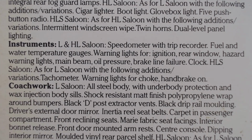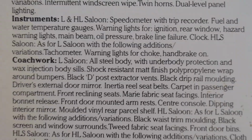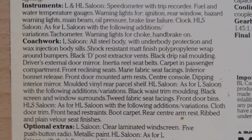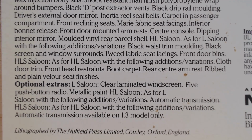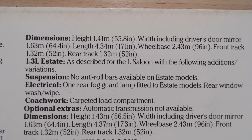It continues with the instruments, telling you the different specs and different equipment on the different levels of the 1.3, and with the coachwork as well. So like I say, if you do want to read all this, please pause the screen. Optional extras, they're always an interesting thing to look at. Auto transmission is the big optional extra on your HLS. And then when we go to the top here, it gives you the dimensions, and then it talks about the 1.3L estate.